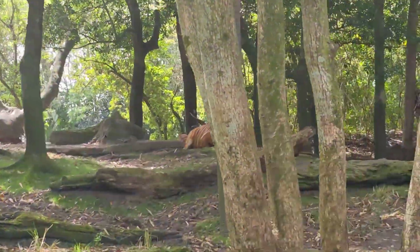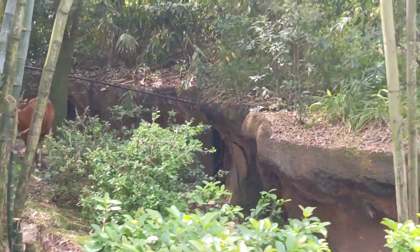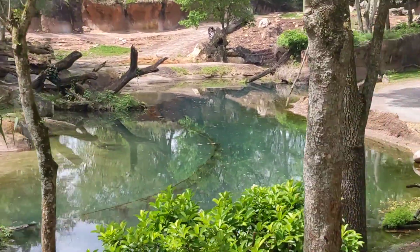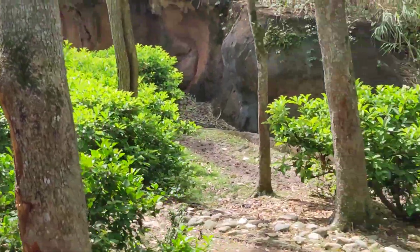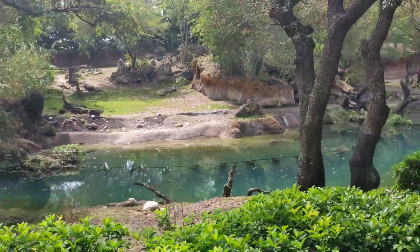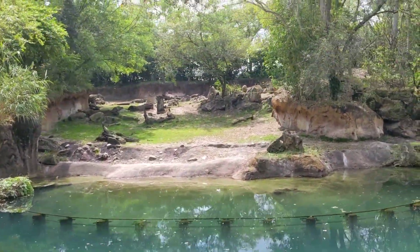Also up there on your left is the bongo. Bongos are known as the ghosts of the forest, with their horns laid back like that on top of their head to provide a natural defense. Also over here on your left is the saddle-billed stork. It's the largest stork in the world, and they communicate to each other by rattling their beaks. You'll be able to tell the difference between males and females, because the males are going to have brown eyes, while the females have yellow.